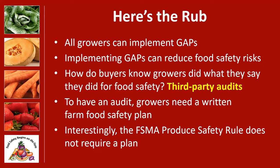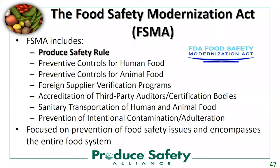So I do want to say a little bit next about the Food Safety Modernization Act, since I just mentioned it here. It has several sections. The one that's most likely going to apply to growers is the Produce Safety Rule. They may also be subject to the Preventive Controls Rule for human food or animal food, depending on what they're doing. But it's really focused on prevention of food safety problems through the implementation of practices, and it does cover the entire food system.